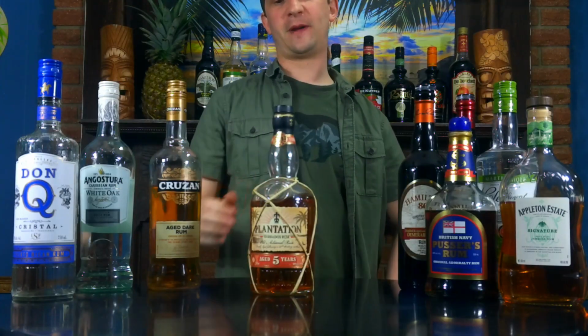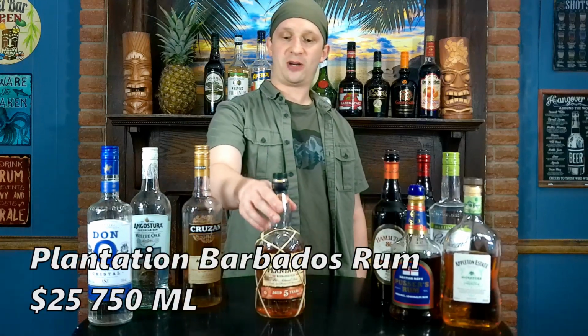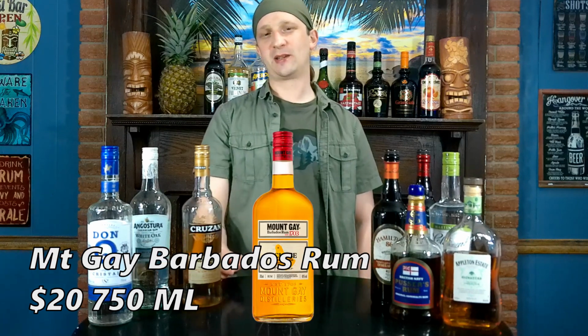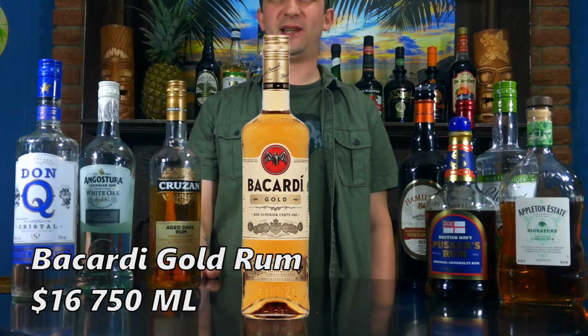So if you're going cheap, go for the Cruzan, or you could take a step up a bit and get some Plantation, aged for 5 years. This is Barbados rum. Now sometimes Barbados rum would be in its own category, however it's just fine to substitute as a moderately aged dark rum. And you could pick up this Plantation Barbados rum for $25, or you could find some Mount Gay Eclipse for $20, or you could get Bacardi Gold even, that's fine, for about $15, $16 maybe.